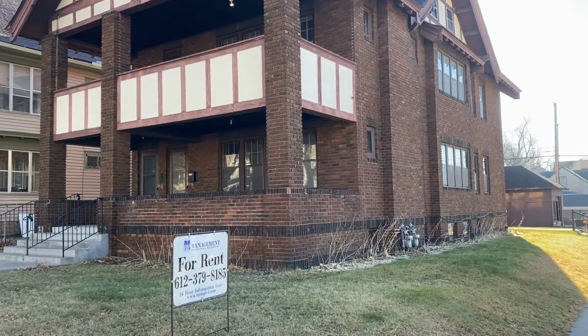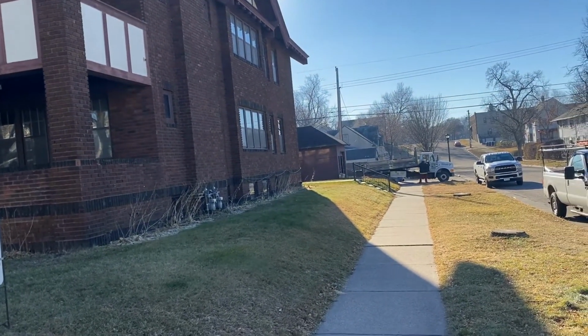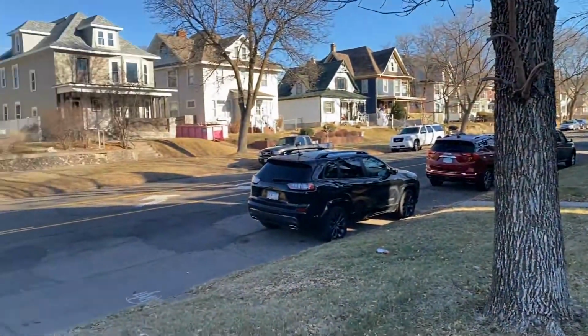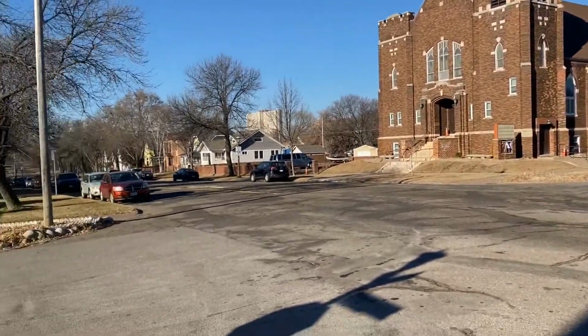976 Marshall Avenue, Upper St. Paul, Minnesota. Check out this beautiful property that is situated in a nice residential neighborhood.